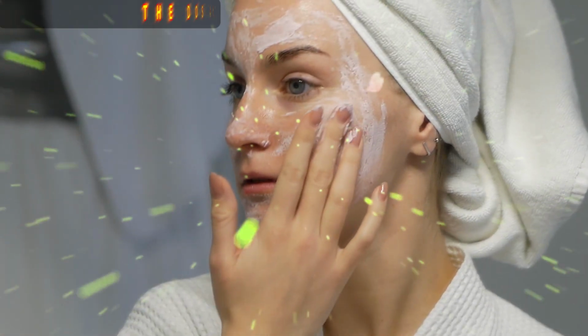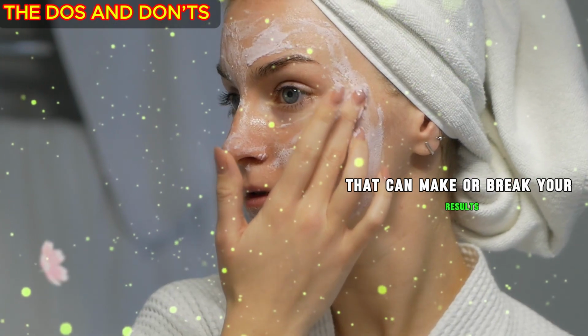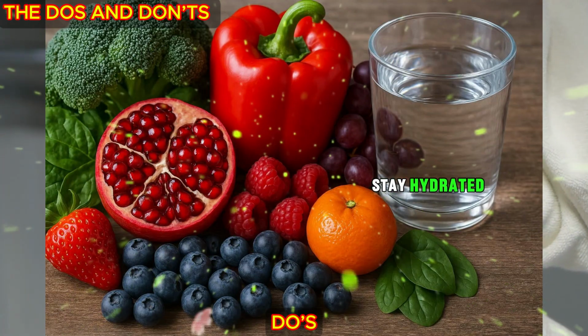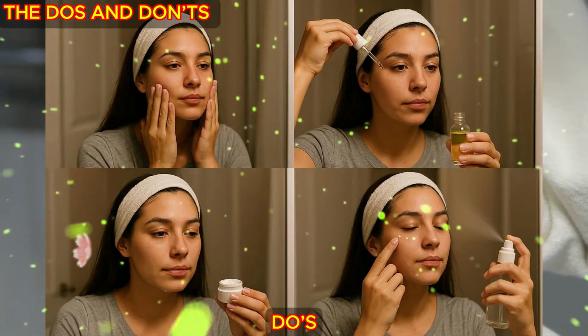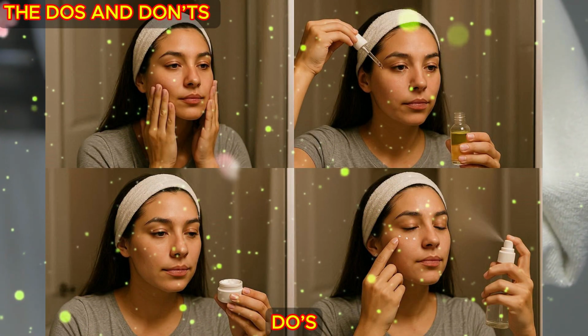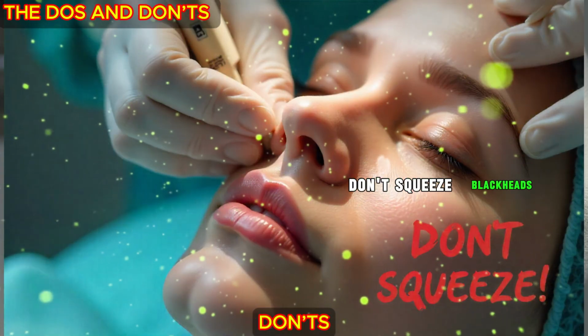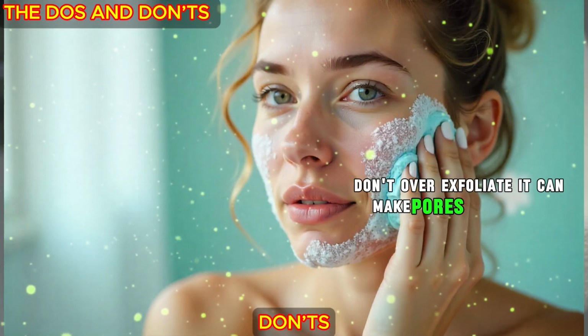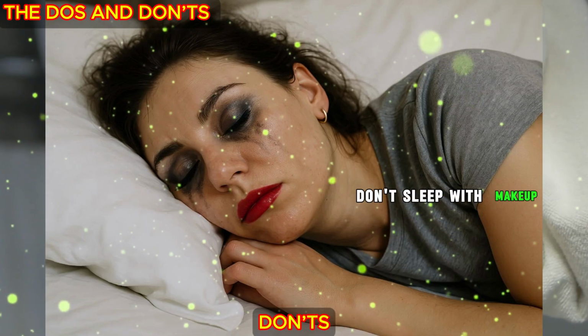Let's not forget the do's and don'ts that can make or break your results. Do's. Always wear sunscreen. Stay hydrated and eat antioxidant-rich foods. Stick to your routine consistently. Don'ts. Don't squeeze blackheads or poke at your pores. Don't over-exfoliate. It can make pores look worse. Don't sleep with makeup on.